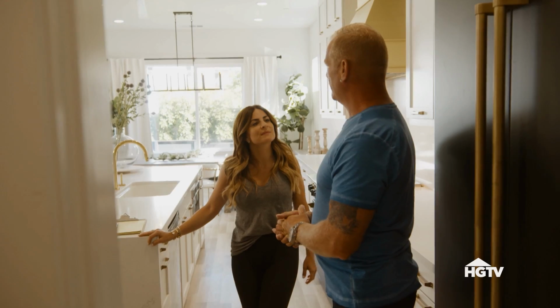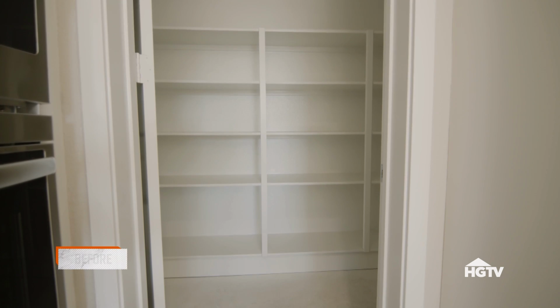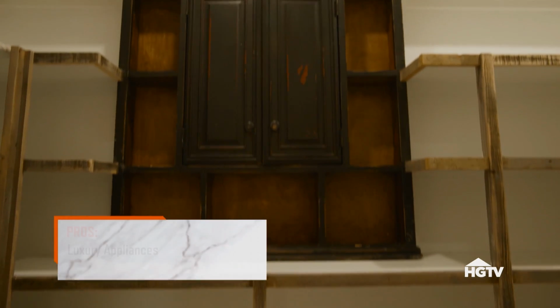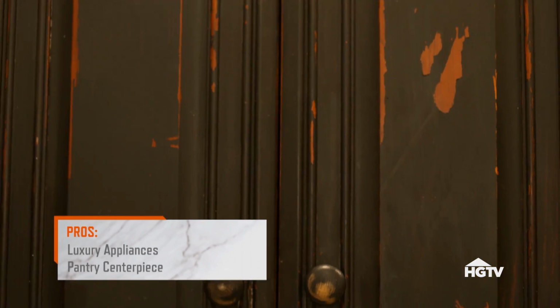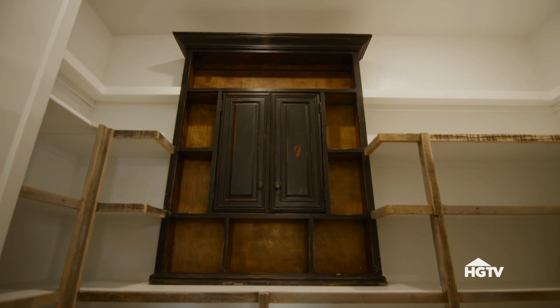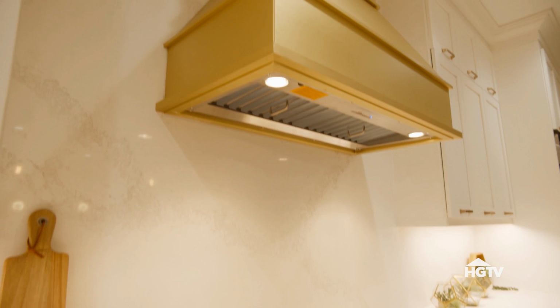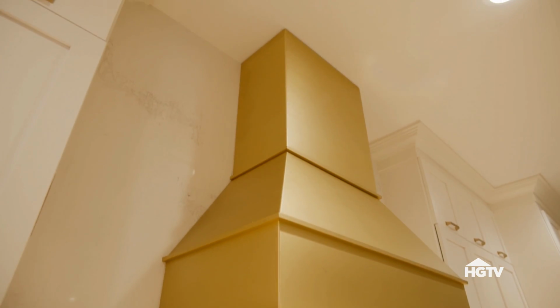Now, I heard a barn showed up. Tell me what you did with it. We faced all of the pantry shelves with it. Ah, I see. Love this centerpiece. What is this? Thank you. So that's a reclaimed piece from Chicago. Coffees, teas, you could do anything in there. Love that you've used the quartz countertops. And then you brought it onto the backsplash. Right. So big choice. You picked a big dollar value here.